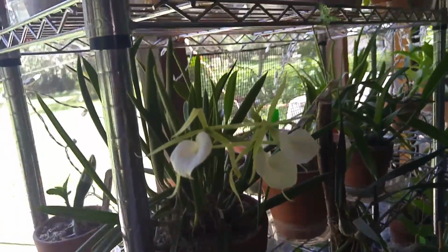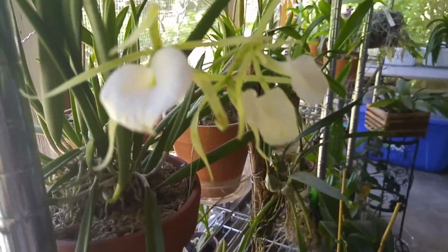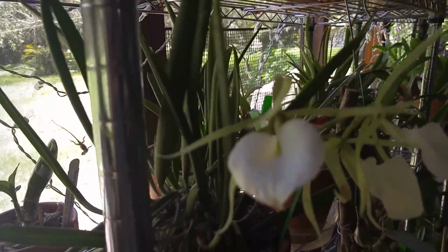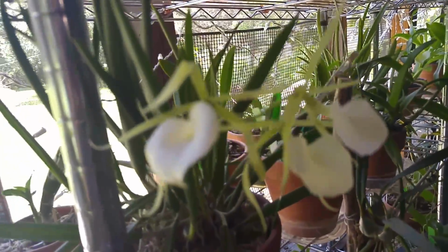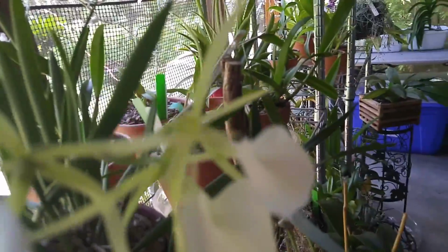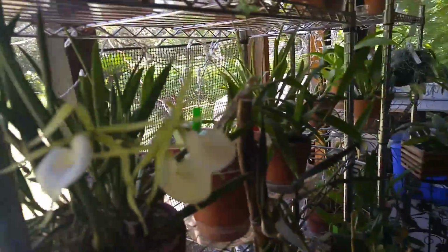Roger Frampton was just talking about this. He said he had two blooms on his, okay, we're running out of focus here. Let me move back. He was mentioning his two blooms on his Brassavola nodosa, and then all of a sudden he saw a third. I looked about 3-4 days after he said that, and look. Oh well, not that way. Look, there's a third bloom on mine. I just don't know what to say. It's kind of weird.